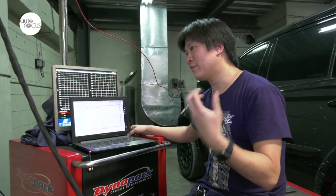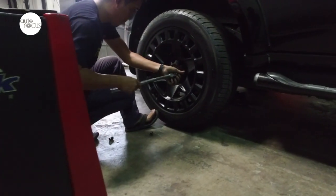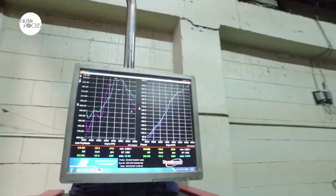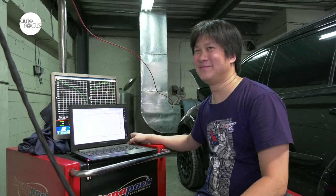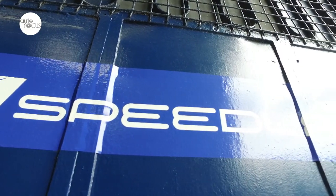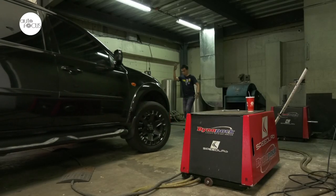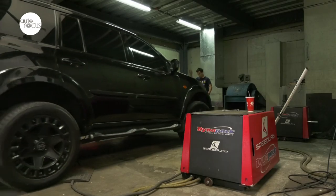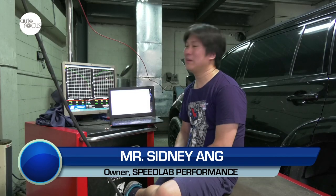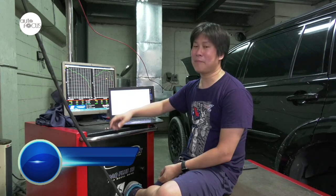Now, are there other brands of dynos in the Philippines? Yes, there are. If your car comes with a printout from one of these, it is unquestioned what the numbers are. Okay, so that's how you read a dyno chart, whether it's from DynoJet or DynaPack.